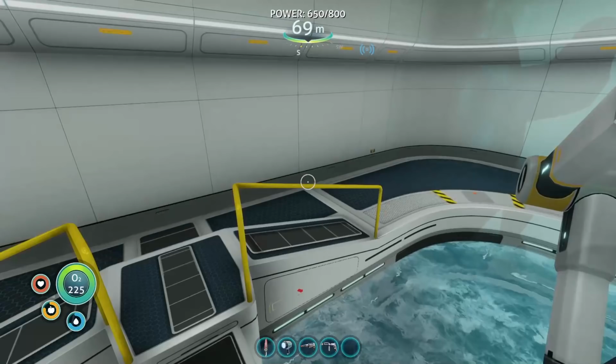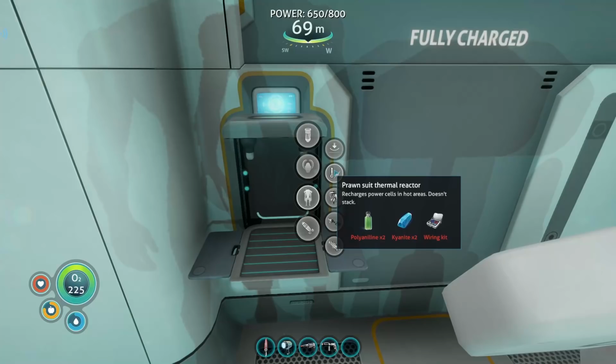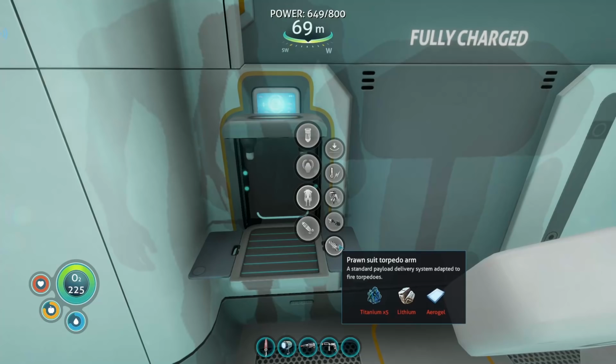What is stuff we can make here? Prawn suit. Okay, there's a depth module. Nickel ore for that. The prawn suit thermal reactor takes kyanite. Prawn suit jump jet, we need nickel ore for that. There's the drill arm. Okay, so 5 titanium, lithium, and 4 diamonds. I have that. And the torpedo arm. Standard payload delivery system adapted to fire torpedoes.